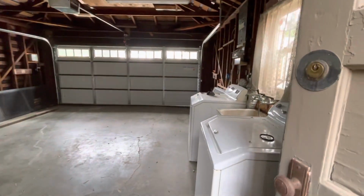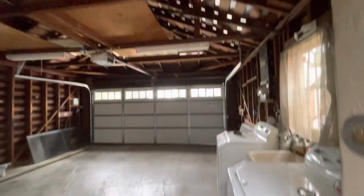Here's the garage, and laundry is out here. Mm-hmm. These are the old set of stairs.